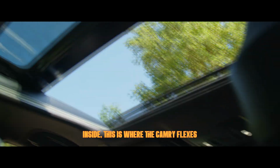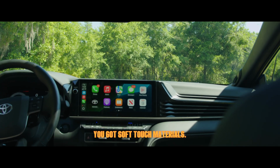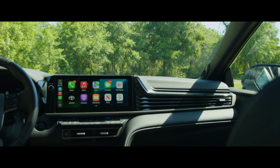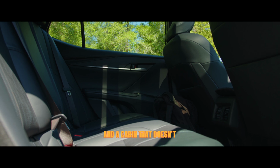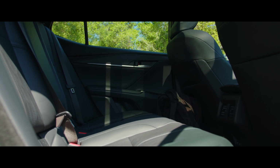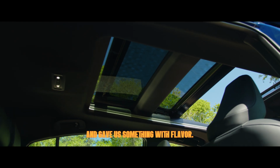Inside, this is where the Camry flexes harder than people give it credit for. You got soft touch materials, sport seats that are actually supportive and comfortable, and a cabin that doesn't feel like it's an afterthought. Toyota finally stopped pretending that all we wanted was beige cloth and gave us something with flavor.